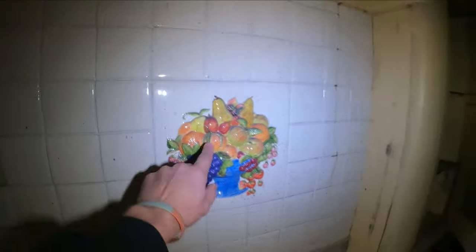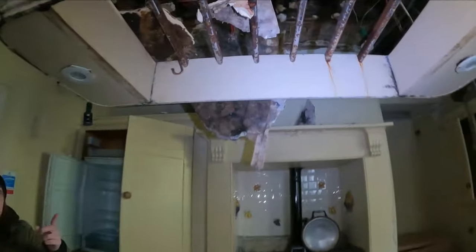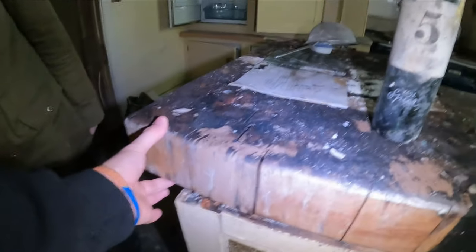And I love these 3D tiles. I used to be a tiler, and you don't see them often anymore. I mean, it's cool, that. I'm going with pans up for me. You got your sockets on here. Look at that for a chopping board. It's bob on, guys.